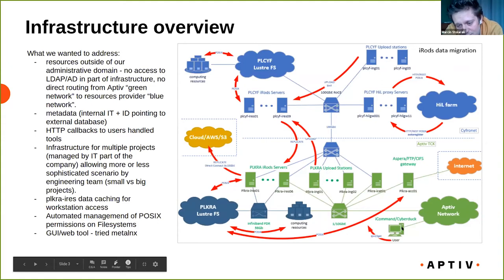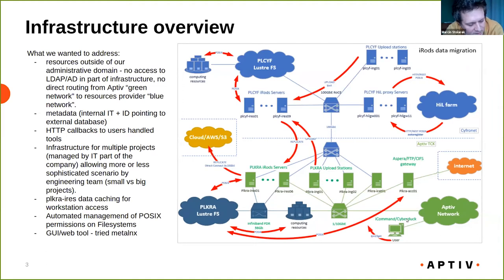Our users are relying on CyberDuck. We tried to use Iris commands on the Linux subsystem on Windows 10, because the company is bound to Microsoft and desktops of users are Microsoft Windows 10. It didn't work, probably because of some limitations coming from the company policies applied to workstations.